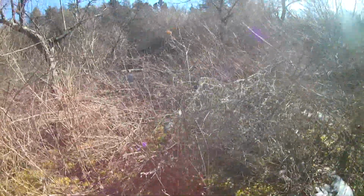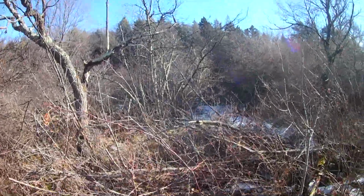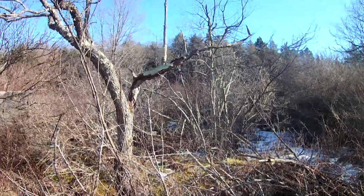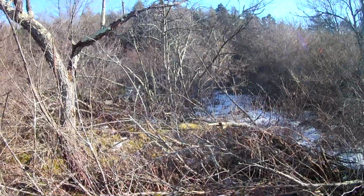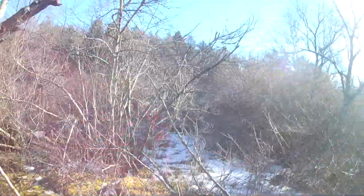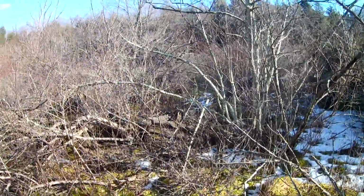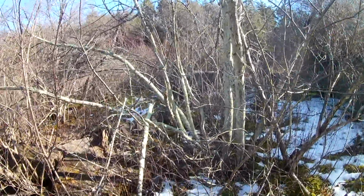So that's why I tried to make a special trip up here in the winter, just to get to it. Figure maybe easier to find. Still pretty thick back in here, but at least I'm finding something now. So, like I said, this was an old lumbering town. Man by the name of Ricketts. He owned 80,000 acres.